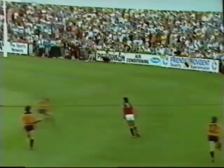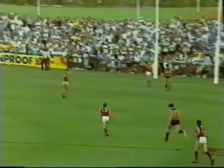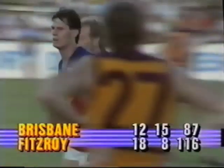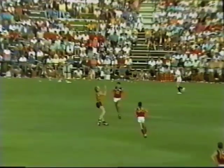Conlon further afield to Rendell. Rendell, look at the backing up. Three and four players. Here he comes again, Graham Osmond, as he sprints a goal, fires it through. Oh, hit the post. So two posters in this quarter to Fitzroy. Scoreboard 12-15, 87 Brisbane to Fitzroy. 18 goals, 8, 116.